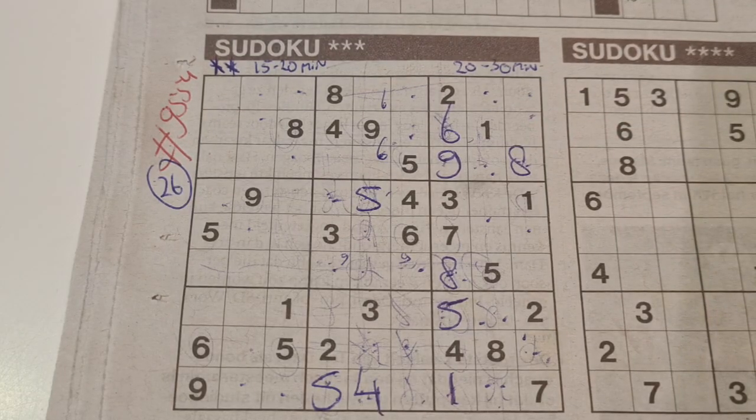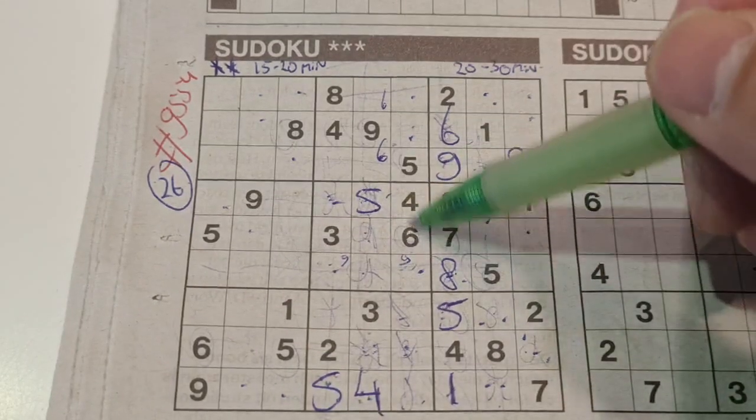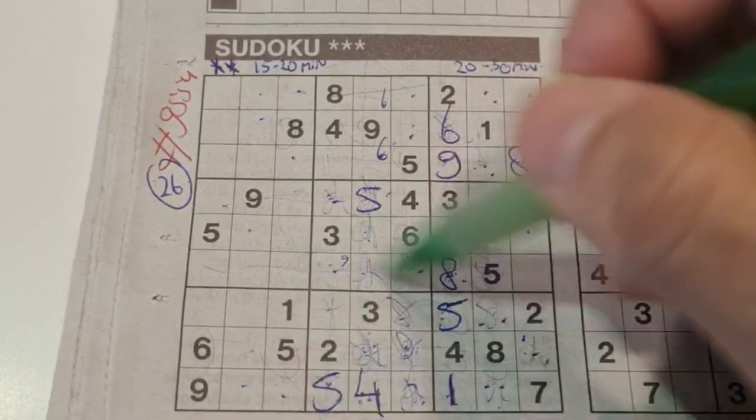Then 1, 2, 3, 4, 5 are missing numbers in this big square. One of the missing numbers is 6. We have a 6 in this column, no 6 in these 3 boxes. We have a 6 in this row, no 6 in those 2 boxes. So 1 box left for the 6 in this big square.